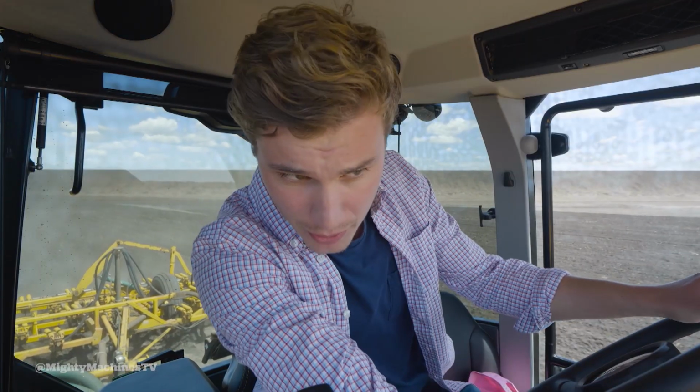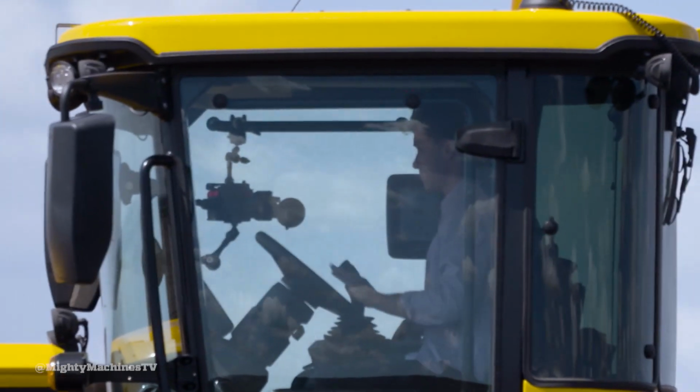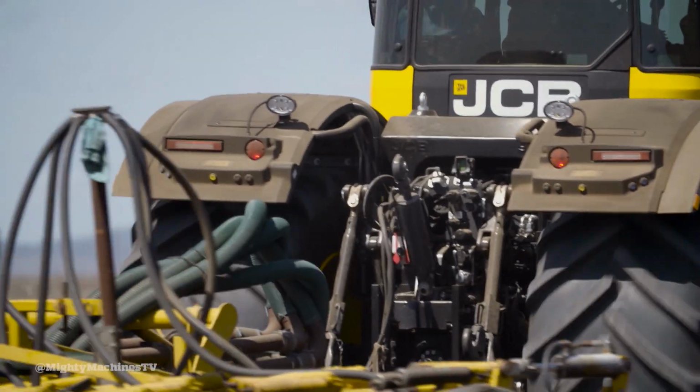Yes, if you look at the label, it reads Fastrac, and I think that's its big marketing point. But its real selling point, I think, for farmers out there or people that would be interested in this sort of tractor is actually its comfort. And you can't go fast in this thing without being comfortable.